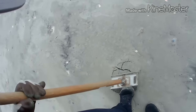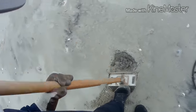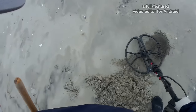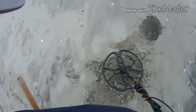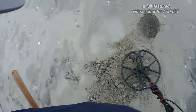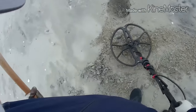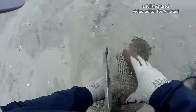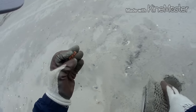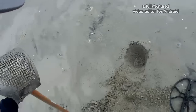Mid-tone. Let's see what we got. Oh, I don't like that. Nah. Turned the crap on me. Well, not really. Telling me it might be something other than a coin. No, and it is. It's definitely something other than a coin. Okay. It's amazing, these steel beer caps, once they get like this, they just send this halo out and it fools the hell out of you. I don't care if you have an Excalibur, a Sovereign, CTX 3030, you're still gonna get fooled by this stuff. Okay, back to it.